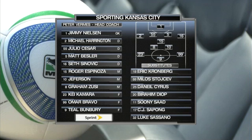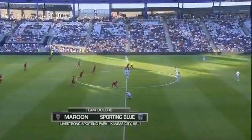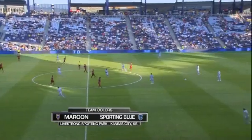It's a huge move, not for him, but for this club, because if Teal Bunbury can continue this run, get some more goals, get the confidence back up. I mean, granted, he's always said his confidence hasn't been shaken, but you'd have to imagine it had been at some point. Against the New England Revolution, his first Major League Soccer start.